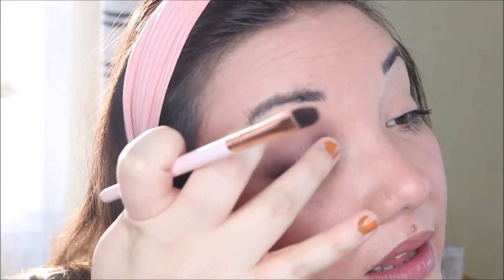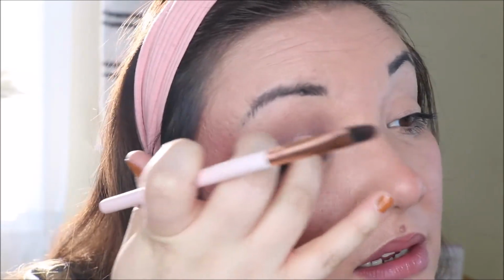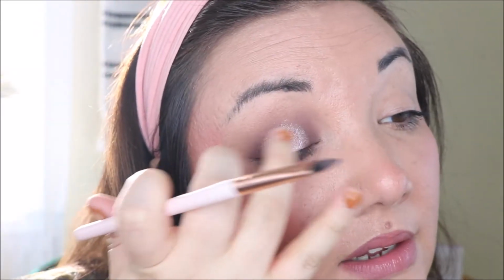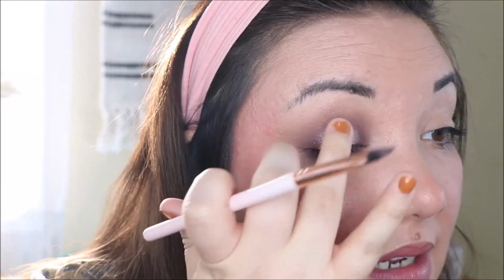Okay, so this one looks like I thought it would be a deeper color, but it's a lot more icy than I expected. Because one of my complaints originally was I really wish there were more icier shades to put on the inner corner. So that is a good surprise for me. It looks deeper in pan, but it is lighter. I just love lighter shimmers because I feel like they're more versatile than darker ones. So that's just, you know, personal preference.